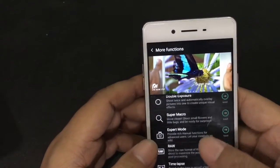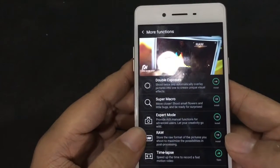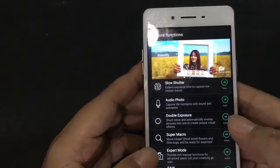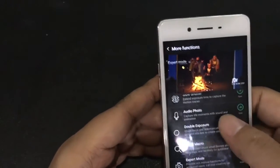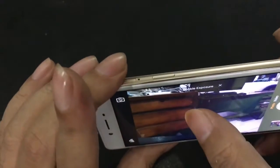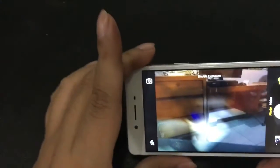Okay, so, oh yeah, you can even store raw. Oh wow, may raw. You can even change it to a raw file. Oh, may double exposure pa. Ako, first time ko nakita to ah. Kala ko kasi hanggang dito lang eh. Pwede mo pala scroll to eh. Okay, so double exposure. Let's try double exposure. Oh, aliw to eh. Shoot twice and overlay. Sige, so let's try taking a picture of this. Then kukunan natin ang picture si Jam. Okay, bakit ako? Okay lang yan. And what happens?